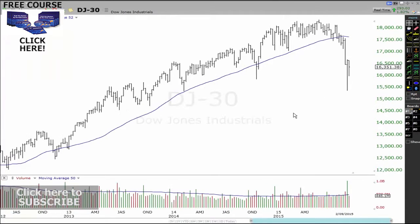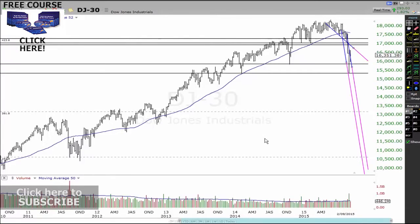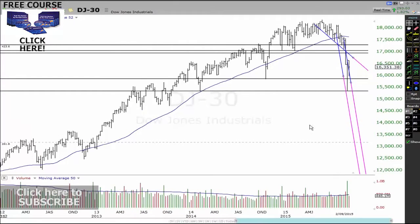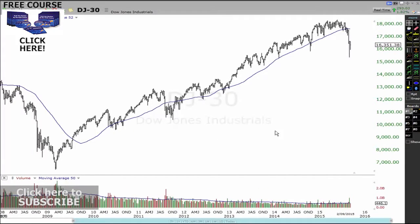I am not buying this one bit at all. I see a lot more downside movement to come out of this here. And I could definitely just sit out. So that's all I do say, guys.